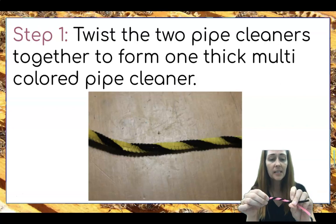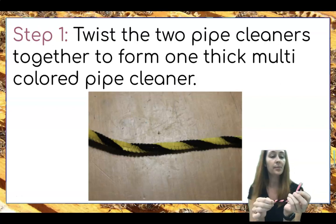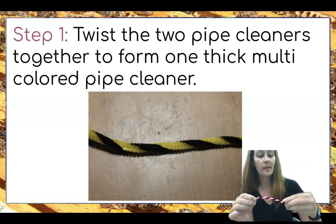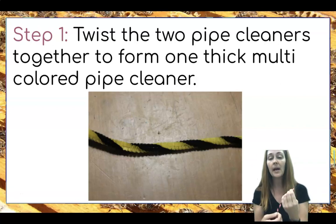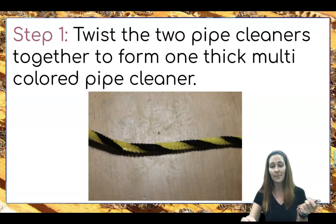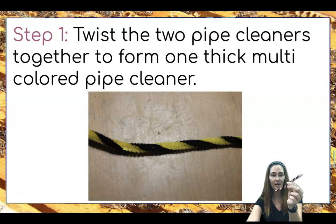color. It's okay if one is longer than the other. My pink is a little bit longer. I'm going to have a nice colorful bee. Okay. And once again, if I'm going too fast for you, go ahead, pause the video, come on back. Okay, once you have it all twisted up, we're going to go on to the next part.